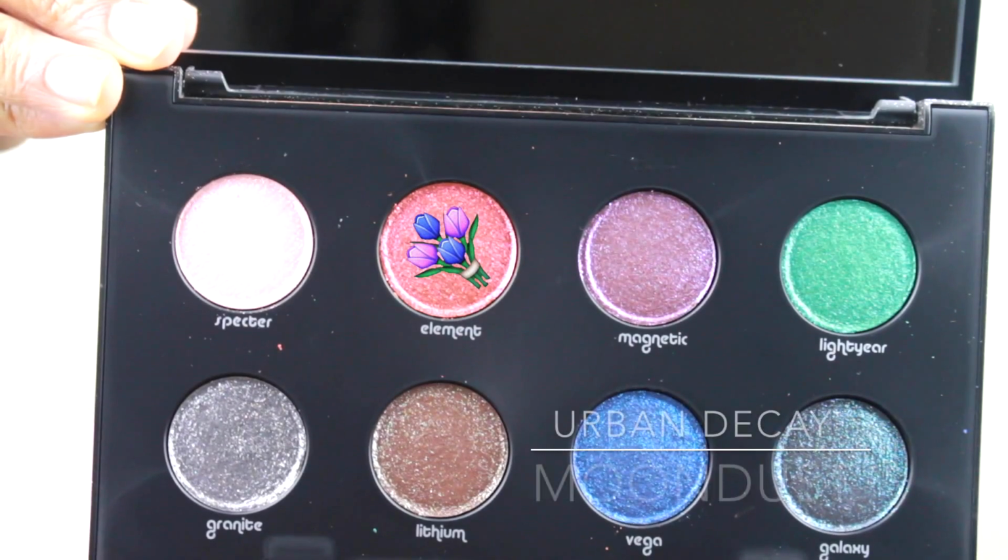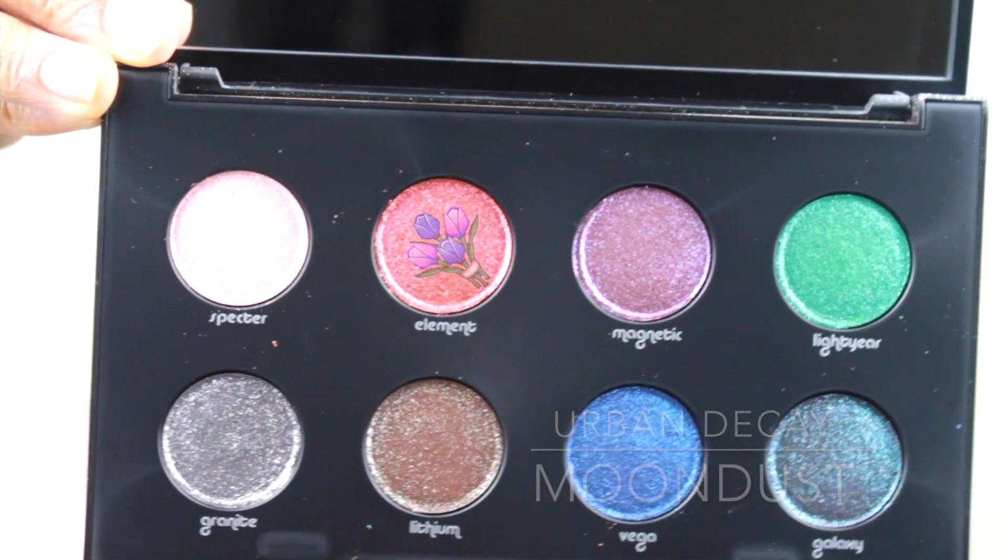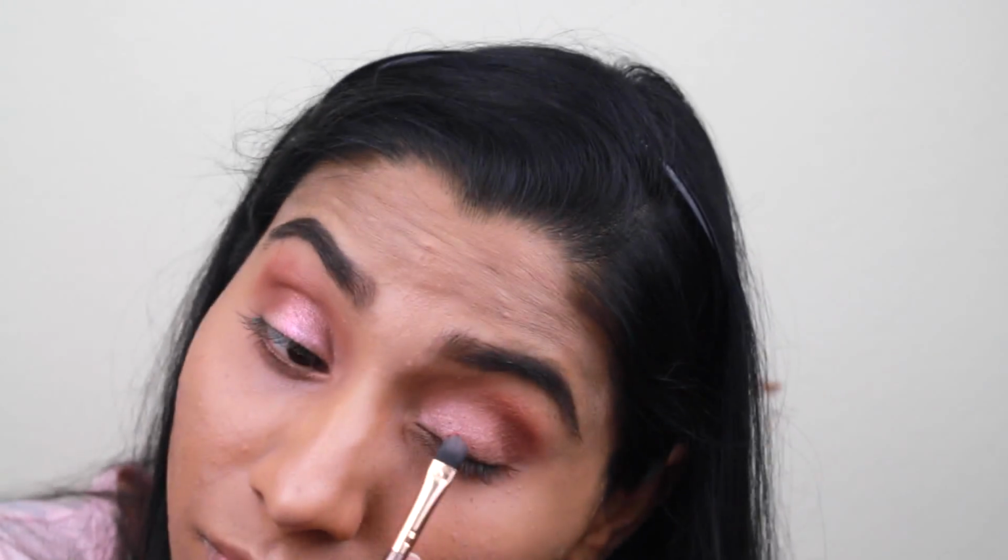You can leave it at this, but then I went in with Element from the same palette and I applied it mainly only on the mid to the outer ends, so that it kind of gave a more blended and a cleaner look to my eyes.